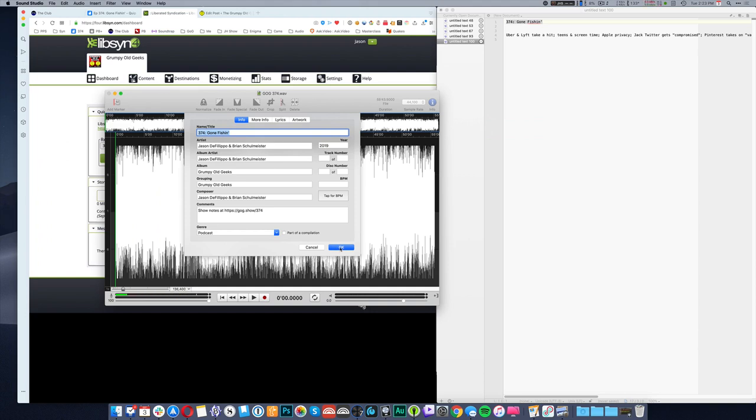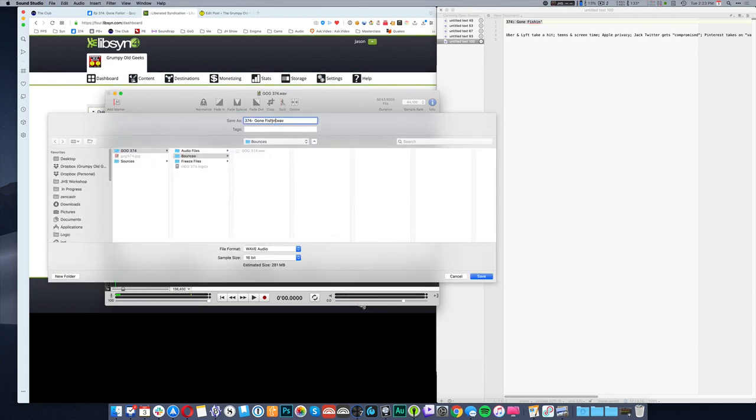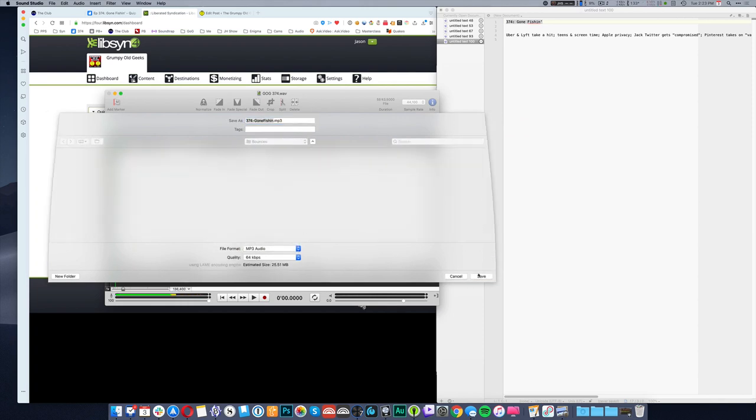So what we're going to do is we're going to copy this, and I'm going to save it out. First, we're going to save it. And then we're going to save it as an MP3. Kill that, because non-standard. And save it as an MP3. 64 kilobit mono, that's what we're shooting for. So we're going to save this.